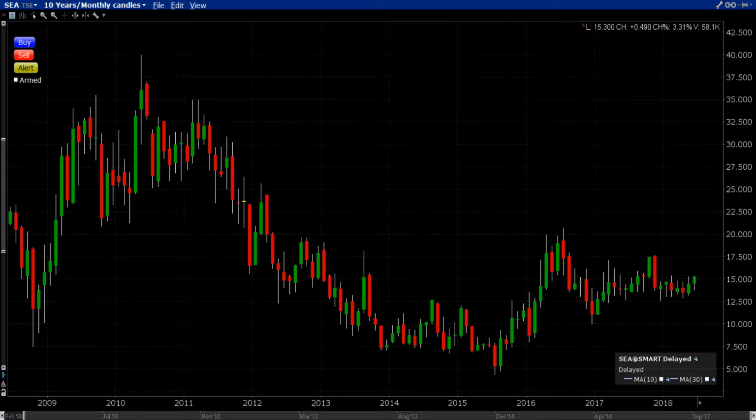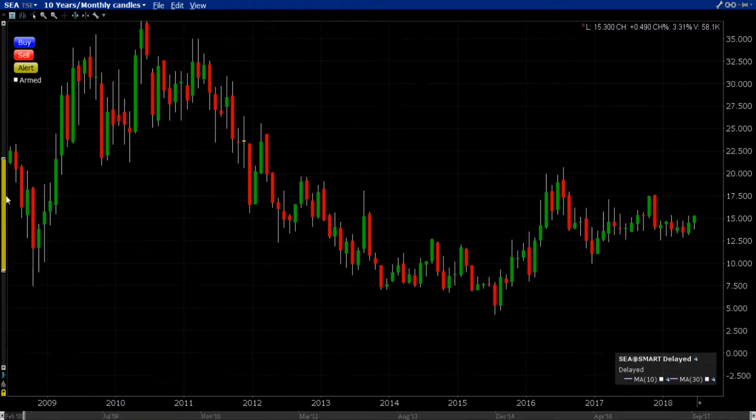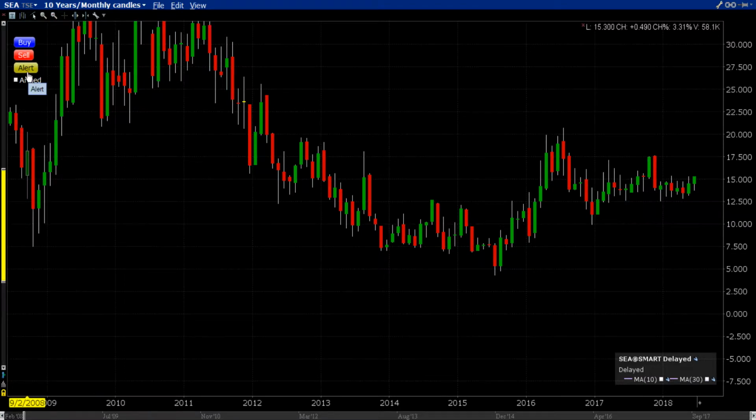SEA on the TSX, and that is Seabridge Gold Inc. My attention is starting to divert towards gold. Don't know why. Maybe my subconscious is looking at charts. And check this guy out, man. Check it out. Let's look at the monthly chart, and then we'll get to the juicy 5-year weekly to do the stand.